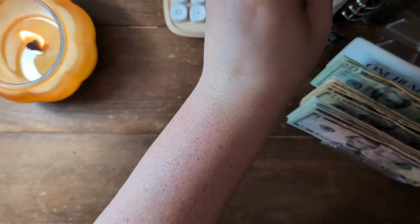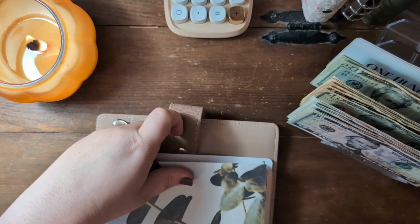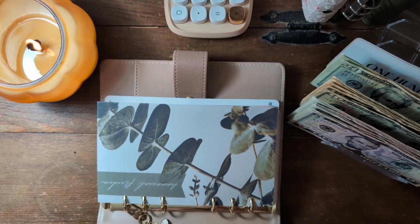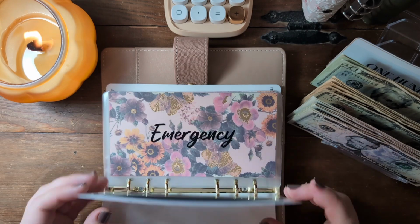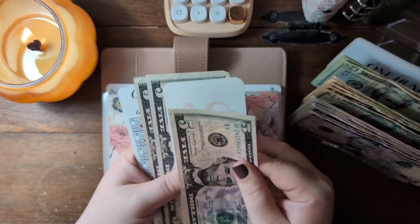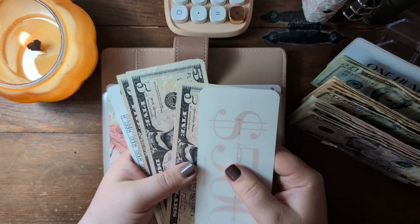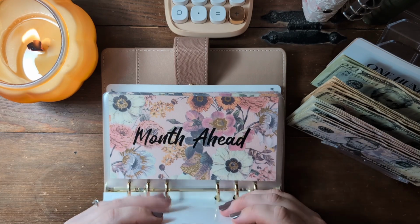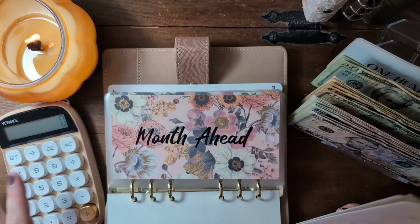Okay, so straight into our cash envelope binder. So month ahead this week is getting $5. So we've saved $500, which is in the bank, $505, $510, and $515. I don't think we can scratch one off, but let's see how close we are.